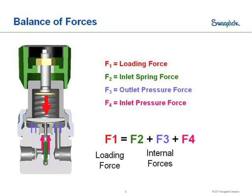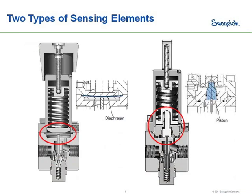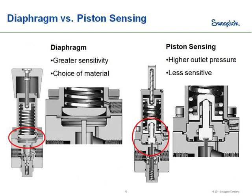Moving on to talk about sensing elements, we said the sensing element is that balancing point of our seesaw. So it's kind of crucial in the regulator to see how that balancing point is going to work. And there are two options on sensing elements: diaphragm sensing and piston sensing. The diaphragm sensing regulators are going to be more sensitive. That diaphragm material is going to flex more easily with changes to your internal forces or your loading forces.